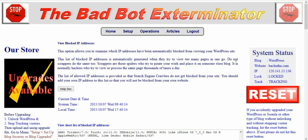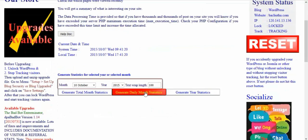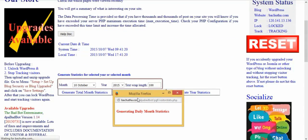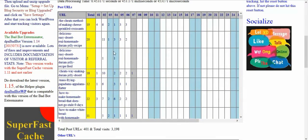The other features you will see is you can track your visitors. Let's see daily. Okay. For example, October 2015 until as of the 6th day of the month, 19 people visited this page. 22 people visited my how to make bread that does not go stale for 9 days.